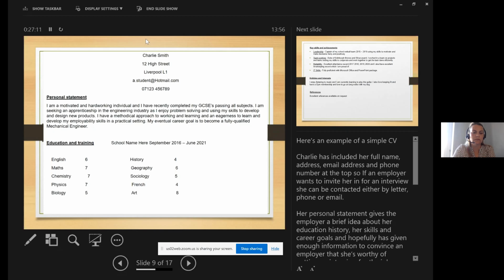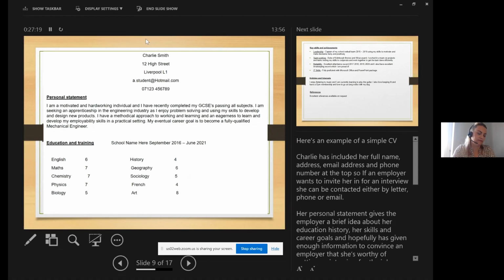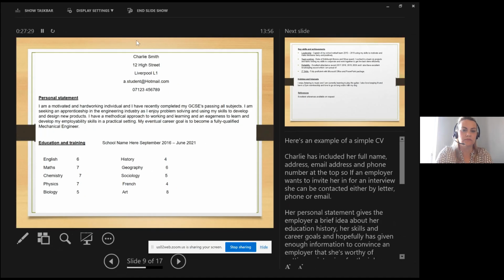And again, it's just a few lines. This one says, I'm a motivated and hardworking individual, and I have recently completed my GCSEs, passing all subjects. I am seeking an apprenticeship in the engineering industry as I enjoy problem solving and using my skills to develop and design new products. I have a methodical approach to working and learning, and an eagerness to learn and develop. My aim is to become a fully qualified mechanical engineer.